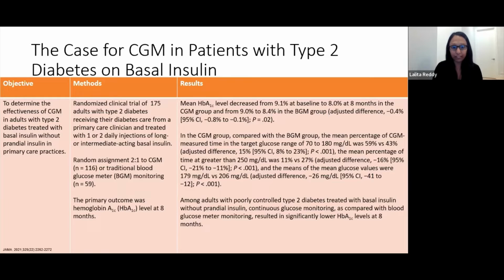CGM usage in patients with type 2 diabetes was associated with improved glycemic monitoring, reduced glycemic variability, and resulted in significantly lower rates of hypoglycemia.